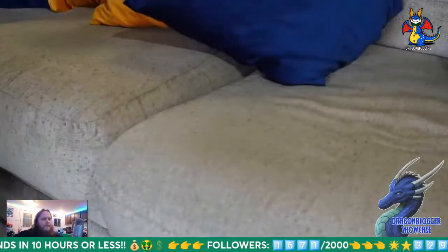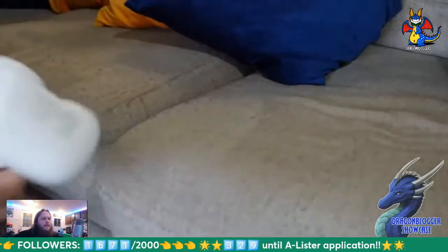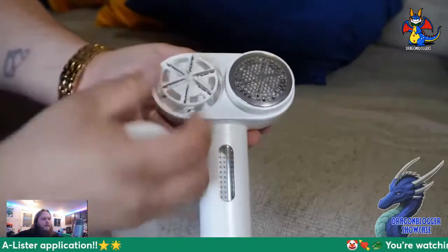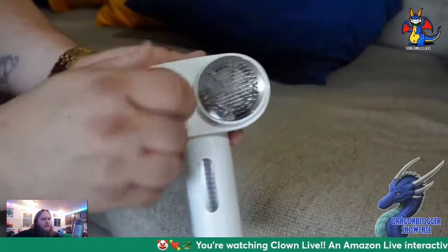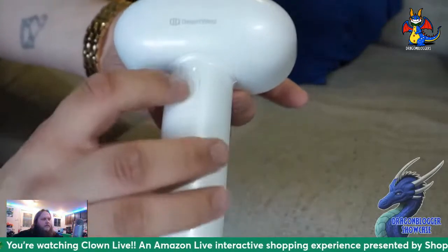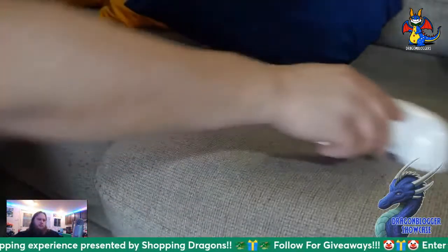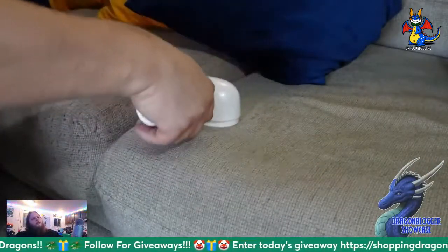Okay, now that we changed views, you guys can see the brand new couch, but it's already starting to get fuzzies on it. This is where this will come in handy. Now, I'm going to show you guys this real quick right here. First thing is to change the blades, just unscrew this, right? This will give you the option to pull out the blade, swap it over to a new fresh blade. Very easy, very simple. Second, power button, turn it on. That's level one. That's level two. We're just going to go with level one, right? And I can already hear it working, which is crazy. Let's go to level two.